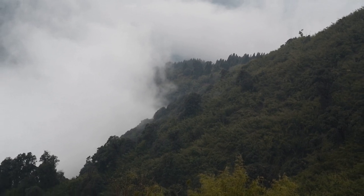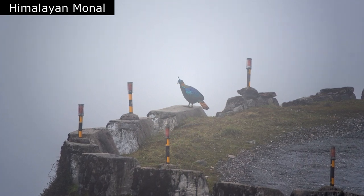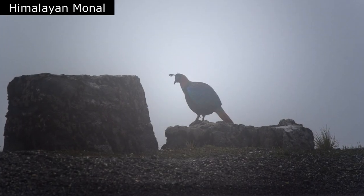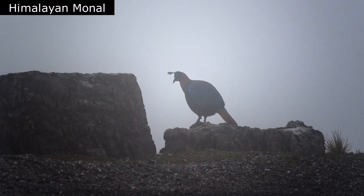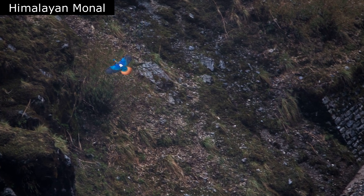When we were driving uphill in the summer of 2016, on one of the bends, our driver stopped and pointed towards the edge of the road. Well, you will confuse it to be one of the roadside indicators. But there it was, scanning the valley underneath. And then it flew down and gave us a spectacular view of the habitat and itself.